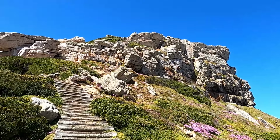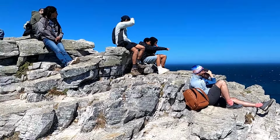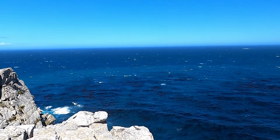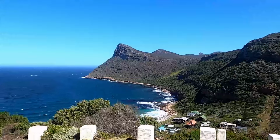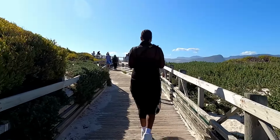Now, the hike up to the peak was a bit challenging. However, just like at the lighthouse, once you reach the top, it's definitely worth it. After a few hours, the tour bus then headed to Boulders Beach to visit the penguin colony.